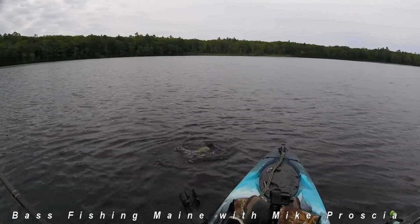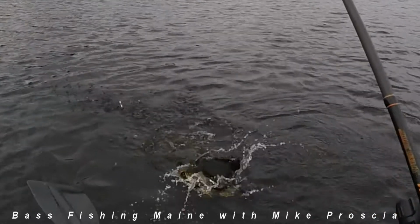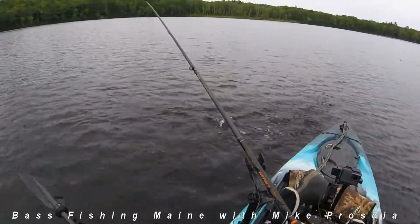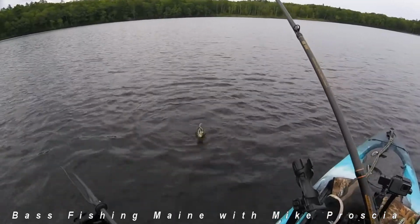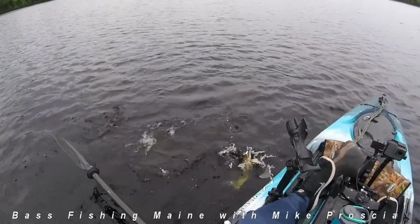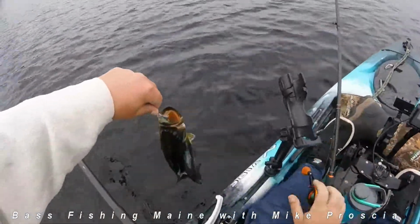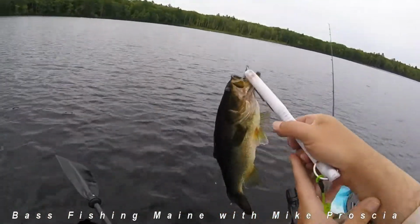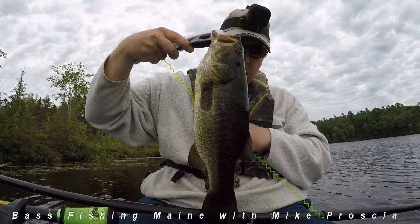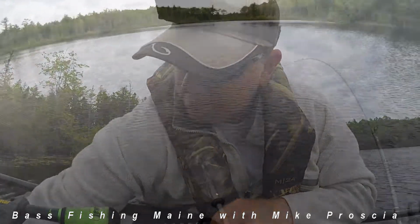Hit like a Mack truck over here. That was a Mack truck type hit from this guy. He thumped it and definitely pulled the rod pretty hard. Again, they've got loads of energy here. Even the smaller ones, but as you'll see as I'm catching here, even the small ones are nice. All right, there we go. Another 2 1/4. Nice specimen. Good energy. Hitting hard. Had something that was screaming at me.